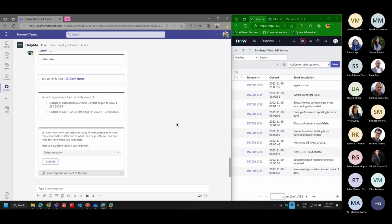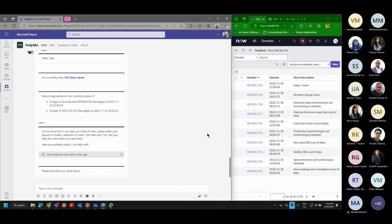I have a question over here. Sorry. When you say all these topics, are they directly imported from ServiceNow categories, or how is it? Yeah, whatever you have configured in ServiceNow, we are resurfacing it in Teams. So we are not adding anything on top of it. Is it a straightforward integration? We'll talk about the integration piece itself at the end. Is that okay, Siva? All right. Okay, so let me finish this up.